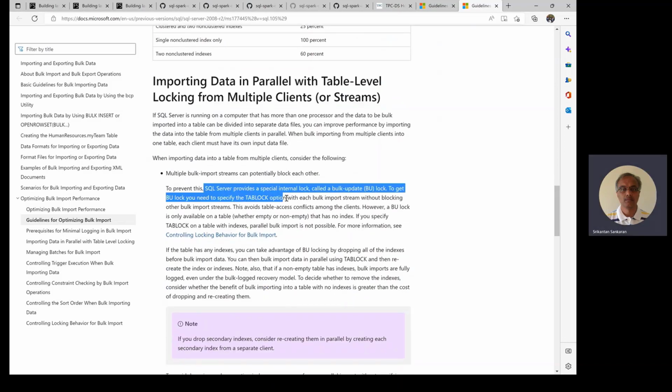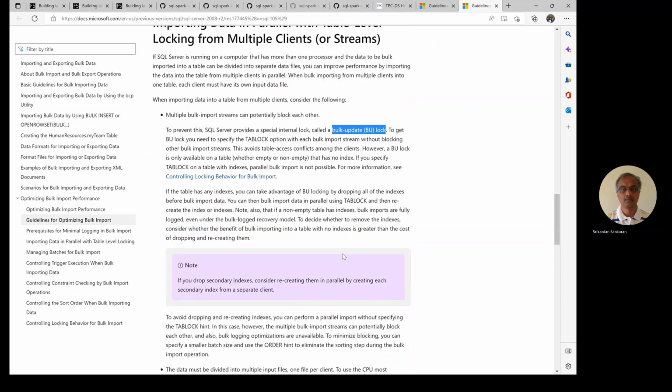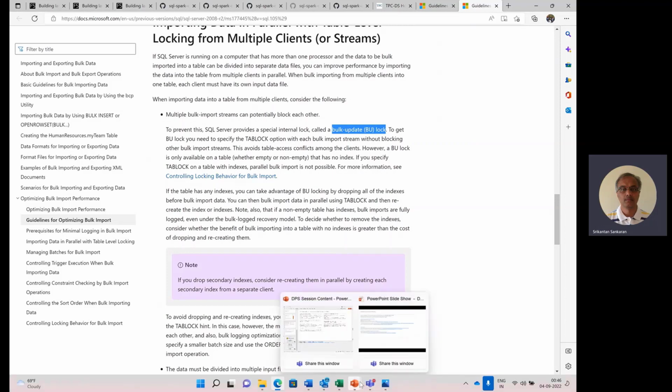Here you see that it refers to the fact that when the table has no index, then the TABLOCK hint provides a special internal lock called the BU lock. This ensures that inserts can happen in parallel. Which is why with the SQL Hyperscale, with the Synapse data warehouse upload option, we didn't have any of those deadlock issues. It delves into more details around that.